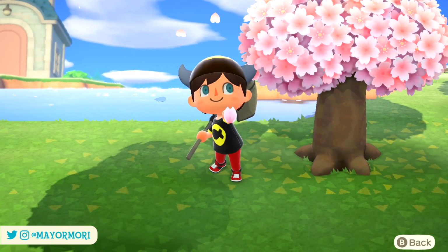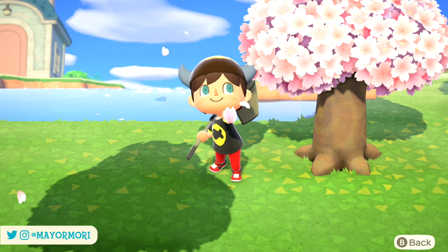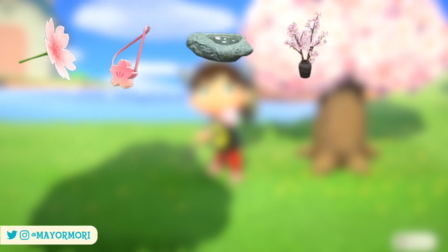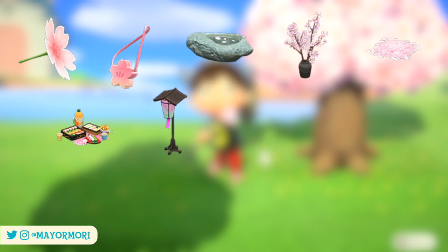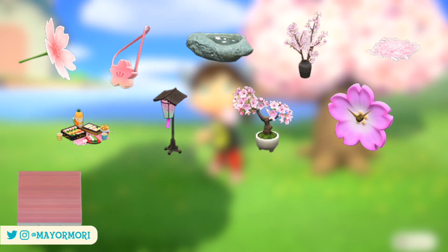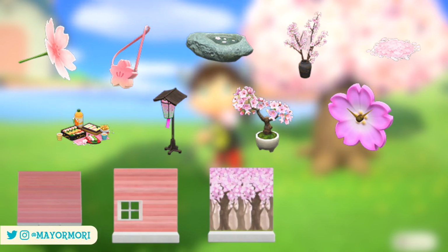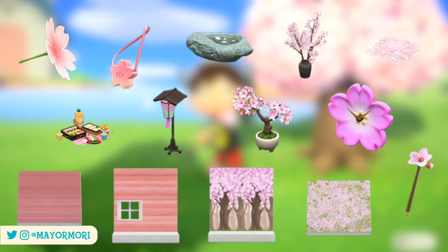Anyway, these cherry blossom petals can be used to craft limited time items from the cherry blossom series, including the cherry blossom umbrella, the cherry blossom pochette, pondstone and branches, the cherry blossom petal pile and picnic set, the cherry blossom viewing lantern, the cherry blossom bonsai and clock, the sakura wood flooring and wall, the cherry blossom trees wall and flooring, and the cherry blossom wand. That's 14 items in total.